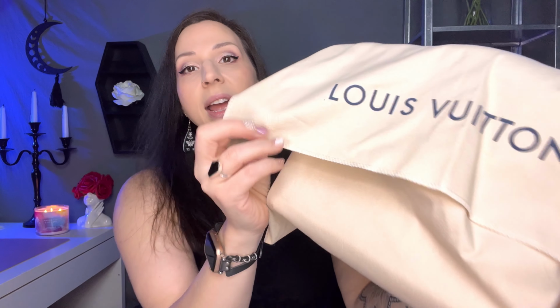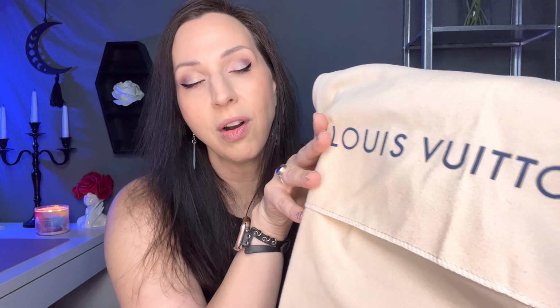All right, let's take this baby out. Very nice dust bag with very nice printing on it. This is kind of a cotton material, and it does have a very nice printing of the logo on it. Okay, so here she is. I have not opened this, so all of the plastics and stuff are still on it. But this is the LV On The Go Mini Tote. Already looking so cute.